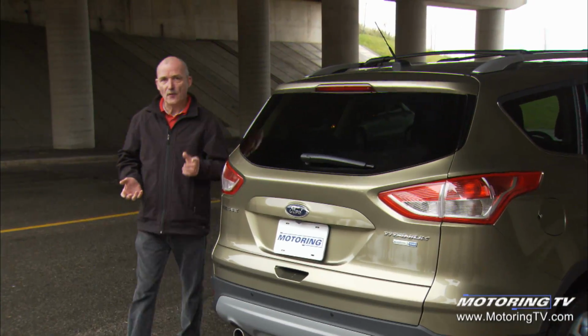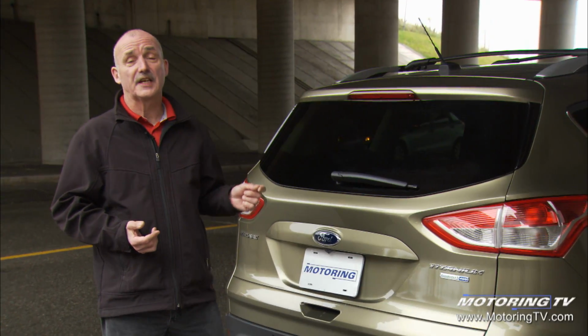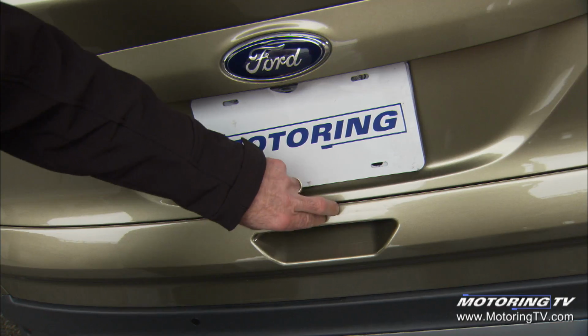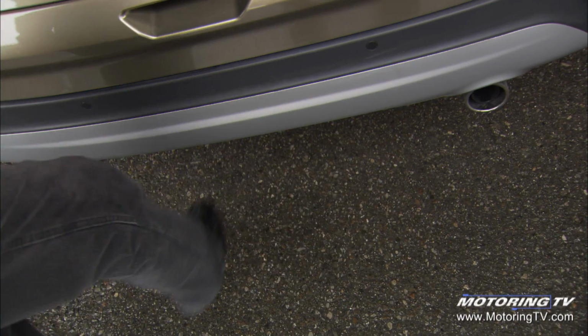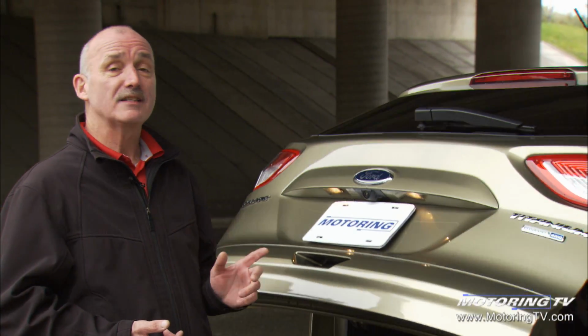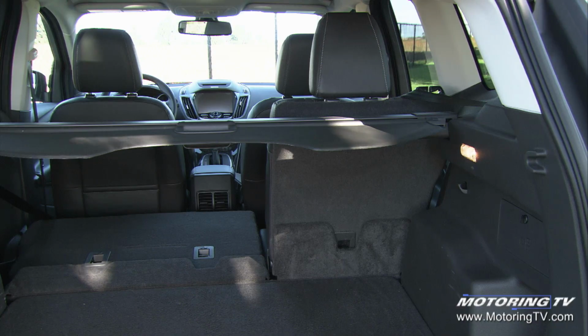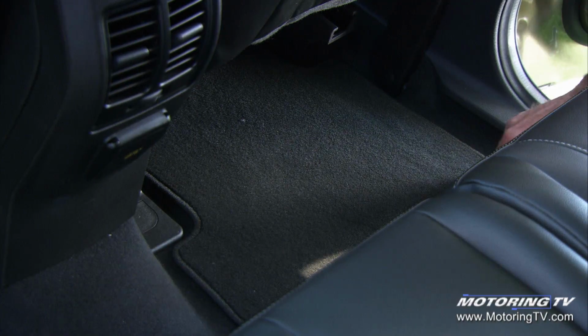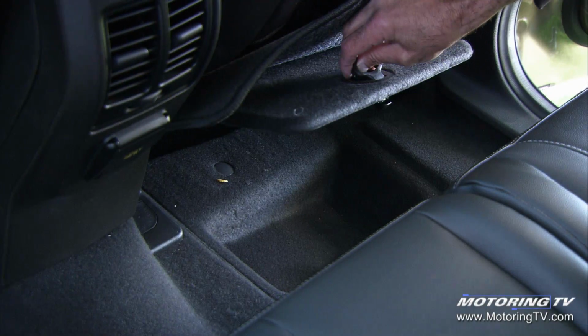Believe it or not, there are four different ways of getting into the cargo area. There's a button on the dash, one on the key fob, there's a handle right here. The fourth way, you simply kick under the bumper and it opens the tailgate. Now when it rises up out of the way, you've got 34 cubic feet with the seats up and 68 with them folded flat, which is a lot of space. The other thing I like, behind the passenger seat, there's an underfloor storage bin.